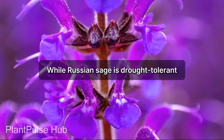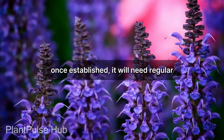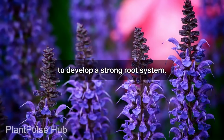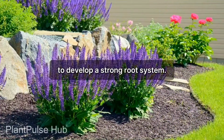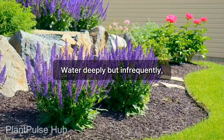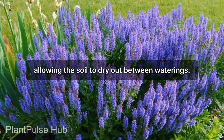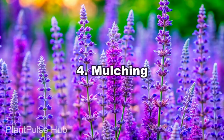3. Watering. While Russian sage is drought-tolerant once established, it will need regular watering during the first growing season to develop a strong root system. Water deeply but infrequently, allowing the soil to dry out between waterings. 4. Mulching.